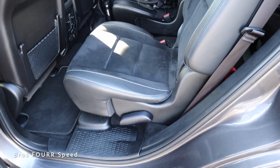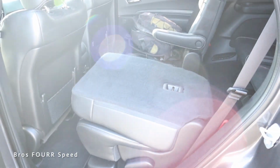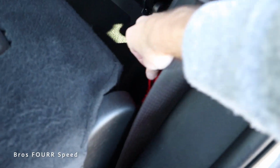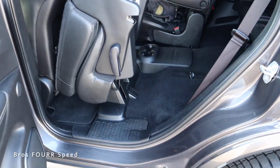Let's work our way to the third row now. All I need to do is pull on this handle right here. You will see that seat fold down, which just gives you a little bit better access. And then from there, if I pull on this red strap, I can actually flip that entire seat up.